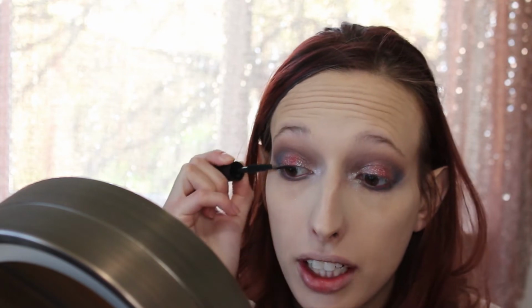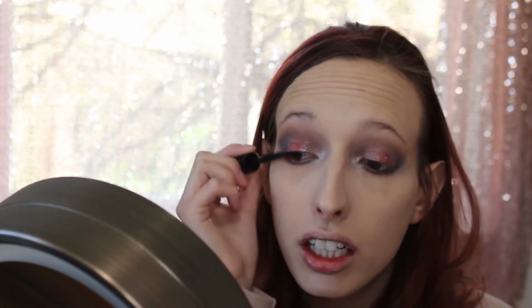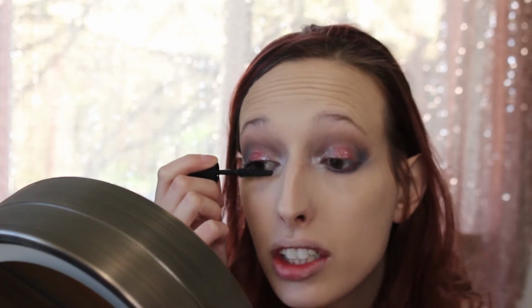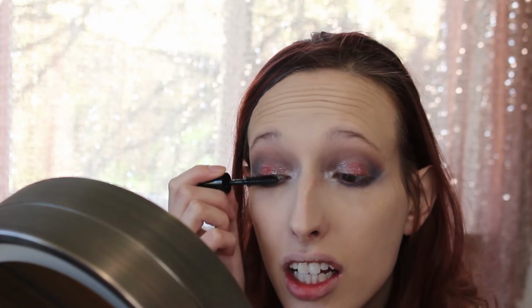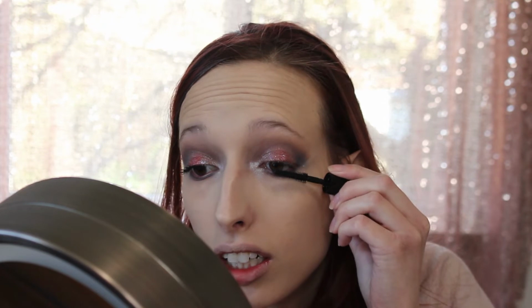I don't typically curl my lashes, quite honestly. I'm just too scared to because I have such sensitive eyes and I'm not sure if I want to. But yeah, like I said, I may or may not put on false eyelashes. I usually just don't have time in the morning to sit and do that. I keep saying I want to do more with false eyelashes, but I never do, unless it's a wedding or somewhere I really want to get dressed up and fancy for.